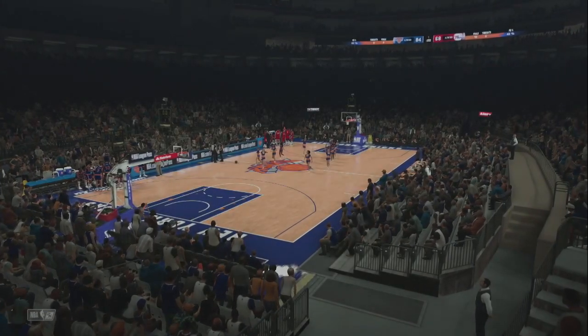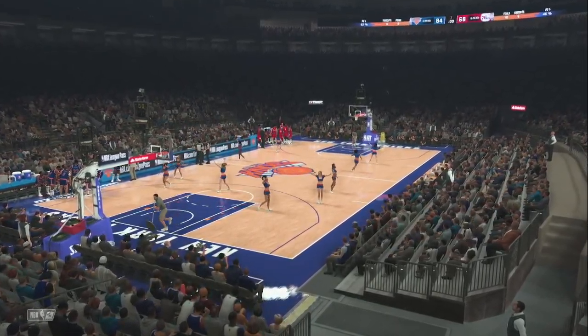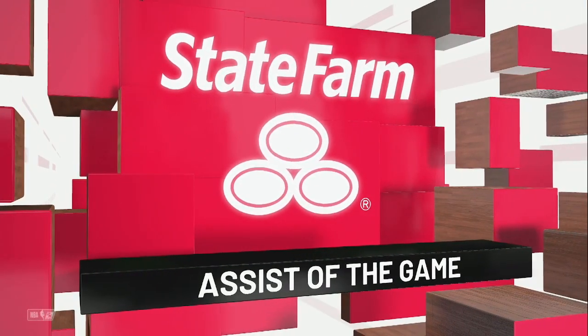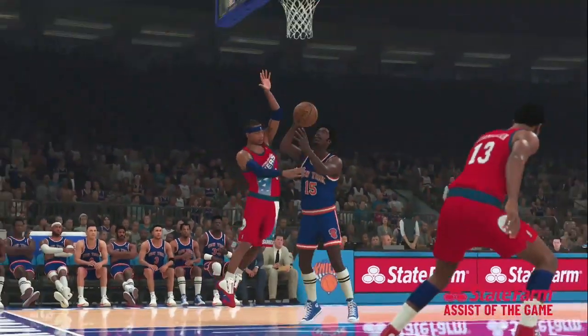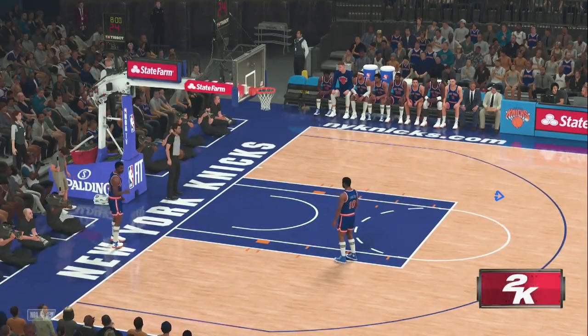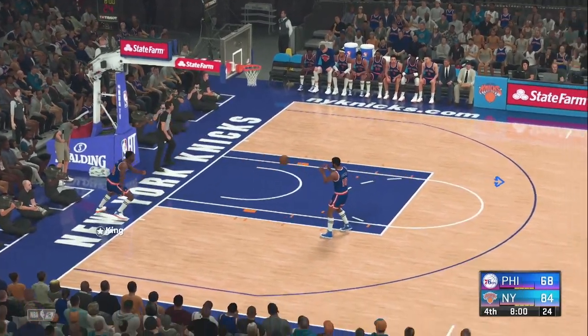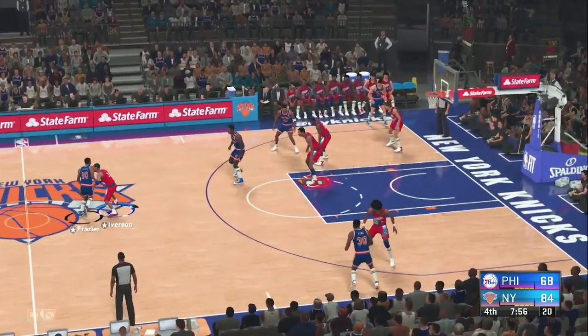And a worthy candidate tonight as we take a look at our State Farm assist of the game. Yeah, and I like the fact we get to see this pass one more time. A magnificent feed, and you love to see your off guard taking over the playmaking duties with this much skill. Very unselfish. If you appreciate teamwork, this is the kind of play that will get you up out of your seat.